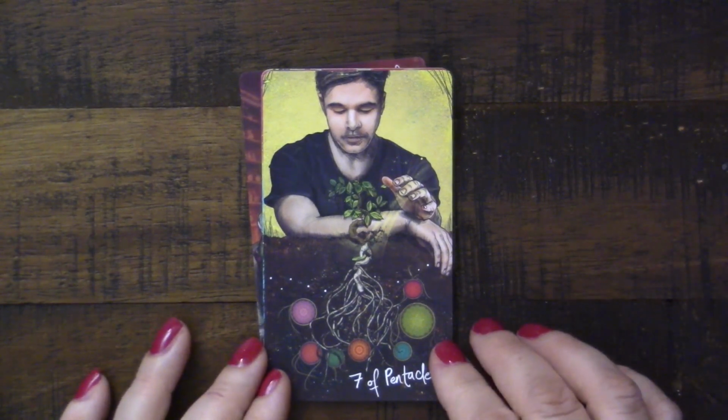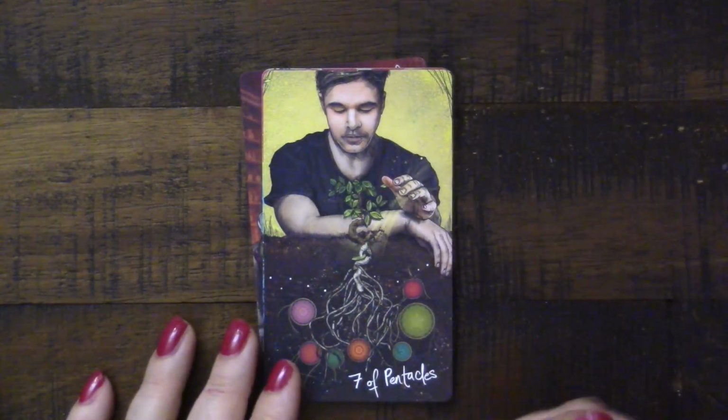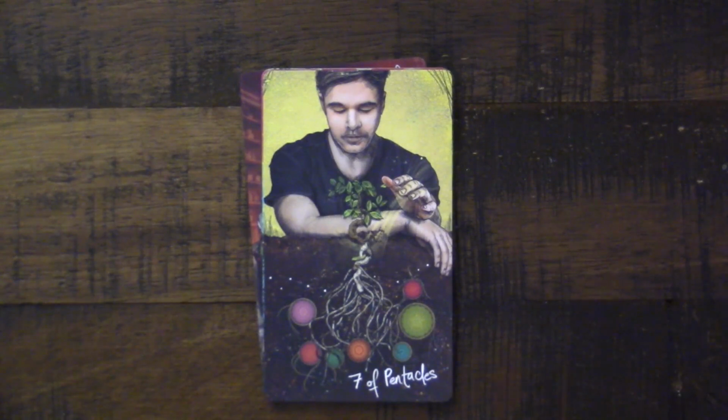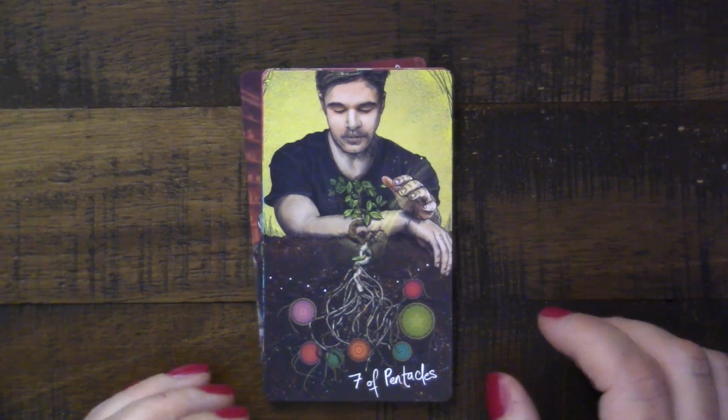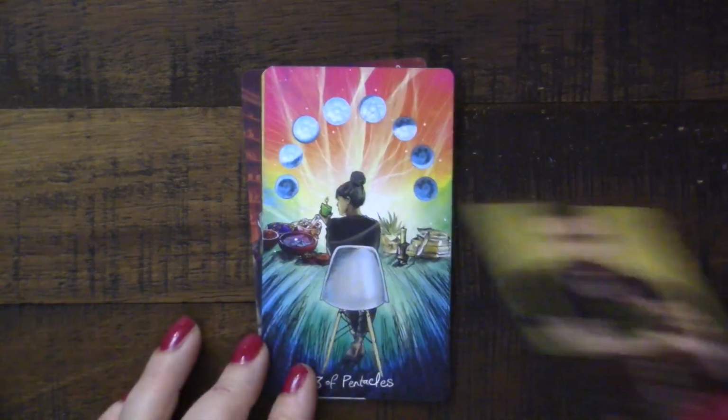I do really love the Seven of Pentacles. I like the half and half feel. I like the roots here. I like the tending to this little tree being born here, so to speak, and having to have the patience. It's like he's putting his energy into it.